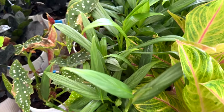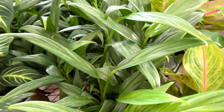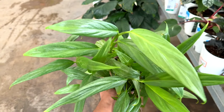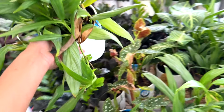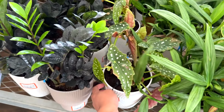And then they have some silver streak pothos. Look at that. These are really, really big. Holy crap. They're massive. Like I said, they're all $20, all the Costa Farms ones.